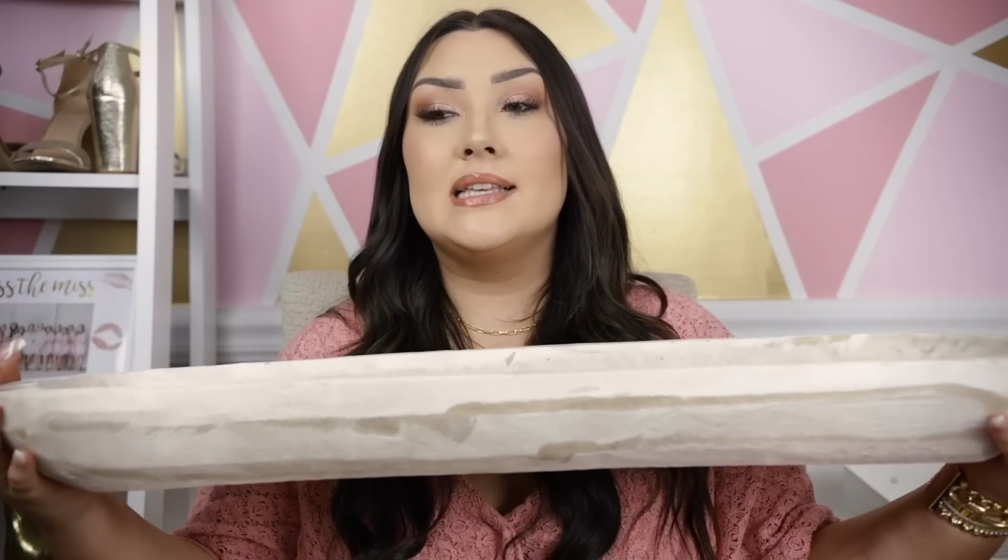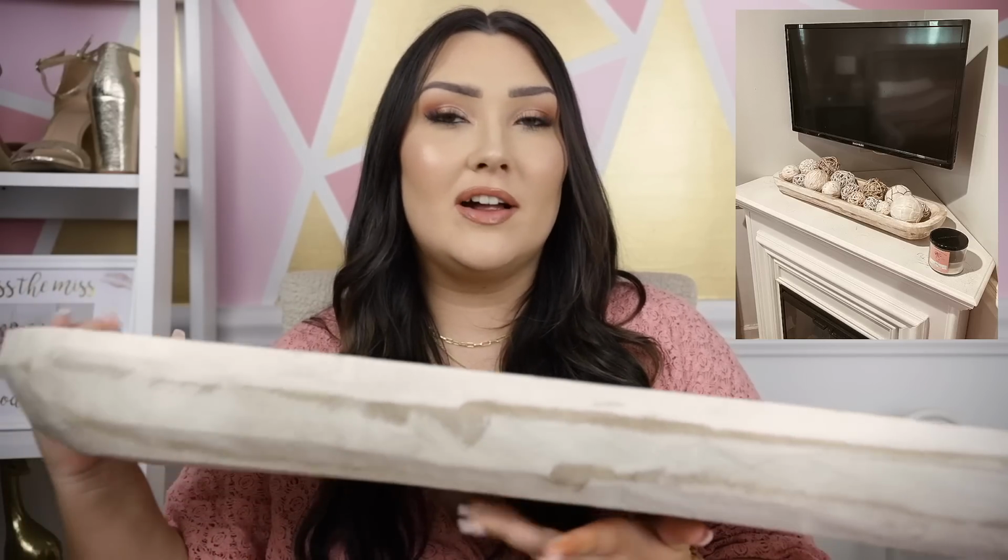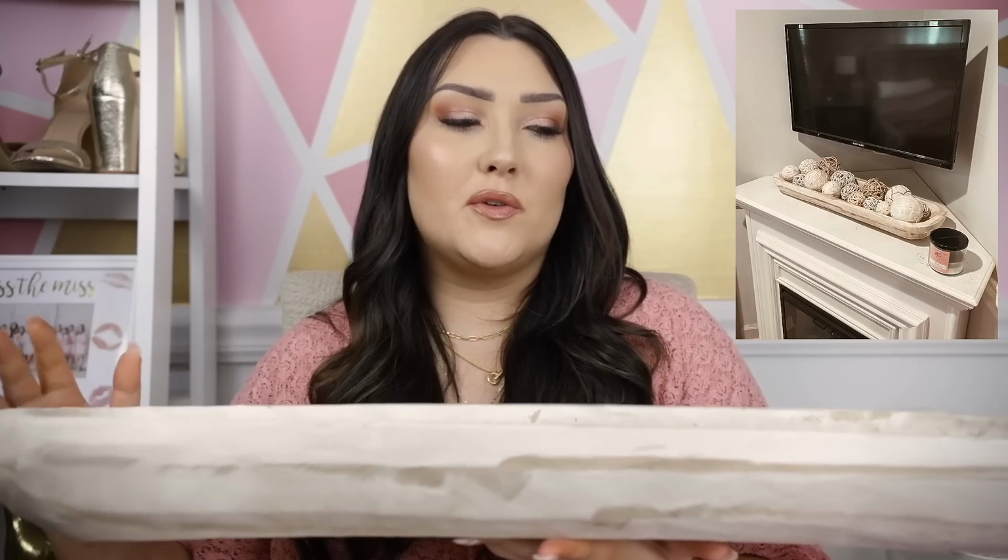So I found this handmade wooden piece. It's kind of like a bowl, but it's rectangular. So yeah, it's pretty big, but it's handmade, hand stained and everything from Etsy. I'm planning on getting some of the different color orb sets, like the balls that you put in vases or bowls around your house. I got some of those just for a neutral, really simple decor option.